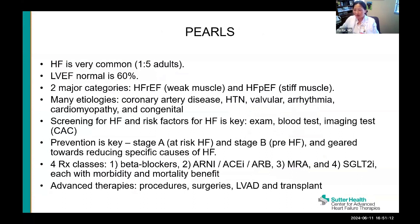There are 2 major categories of heart failure: HFrEF, which is a weak muscle, and HFpEF, which is a stiff heart. And heart failure is an umbrella term. There are many different etiologies that we reviewed. Screening for heart failure and the risk factors for heart failure is key. That includes regular exams, blood tests, and in certain situations, specific screening CT scans. And then prevention is key.